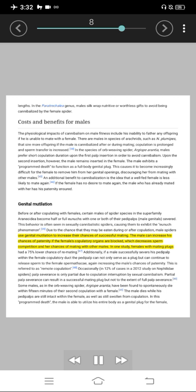The male can increase his chances of paternity if the female's copulatory organs are blocked, which decreases sperm competition and her chances of mating with other males. In one study, females with mating plugs had a 75% lower chance of remating. Additionally, if a male successfully severs his pedipalp within the female copulatory duct, the pedipalp can not only serve as a plug but can continue to release sperm to the female spermatheca, again increasing the male's chances of paternity. This is referred to as remote copulation.